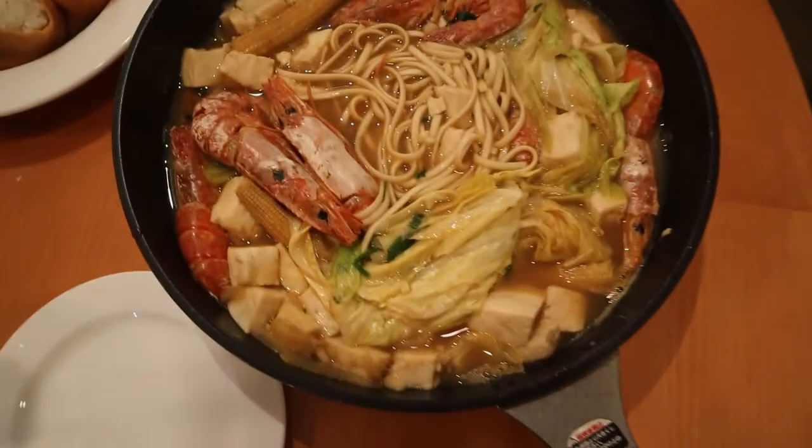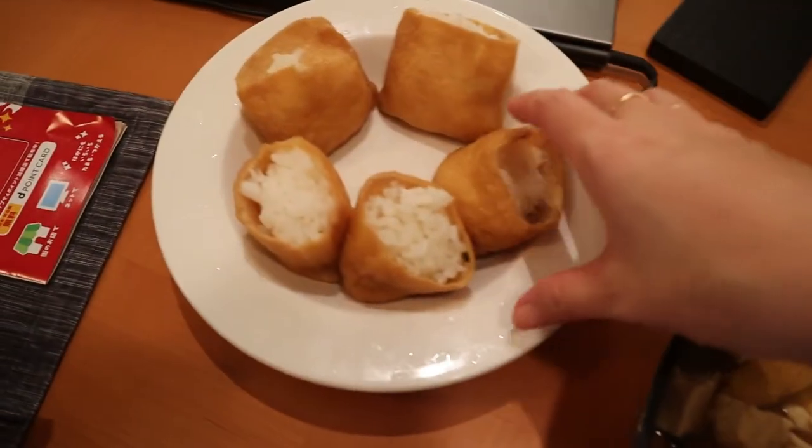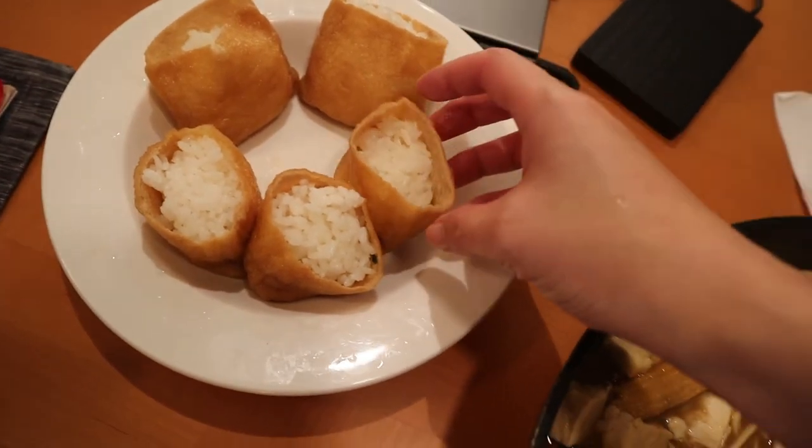Dinner. Made it with shrimp and they turn out to be okay.